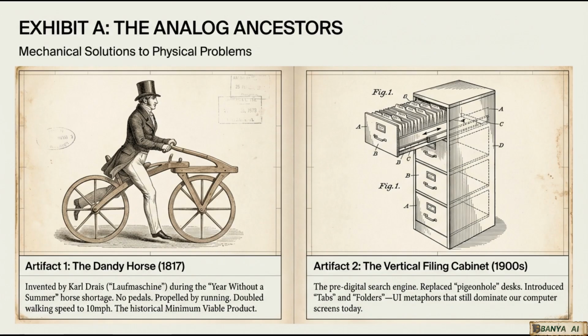Wait, so this wasn't for leisure. This was emergency transportation. Exactly. Drais called it the Lauf machine, the running machine. It was a mechanical response to a biological crisis. And even though you had to run while seated, it doubled a human's walking speed to about 10 miles per hour. So it's the historical definition of a minimum viable product. The MVP. It's not pretty, it has no gears, but it solves the immediate problem of, I need to move faster than a walk, and I ate my horse. Precisely.